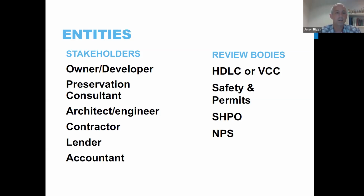And then finally, lender and accountant. Obviously, the lender is integral because not a lot of people have a lot of cash to put into these buildings without getting a loan or construction financing. And an accountant is someone that can consult with you on the tax benefits of the tax credits, how you can utilize them with your own personal return, and help you with certifying your costs at the end of the project.